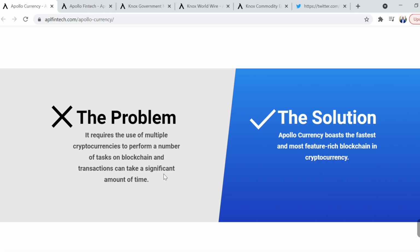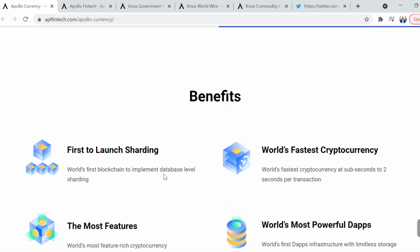Now, the problem is, generally, it requires the use of multiple cryptocurrencies to perform a number of tasks on blockchain, and transactions can take a significant amount of time, which we've seen. The solution, the Apollo currency, boasts the fastest and most feature-rich blockchain in cryptocurrency at the moment. So they've built it to last. They've built it to serve a purpose.